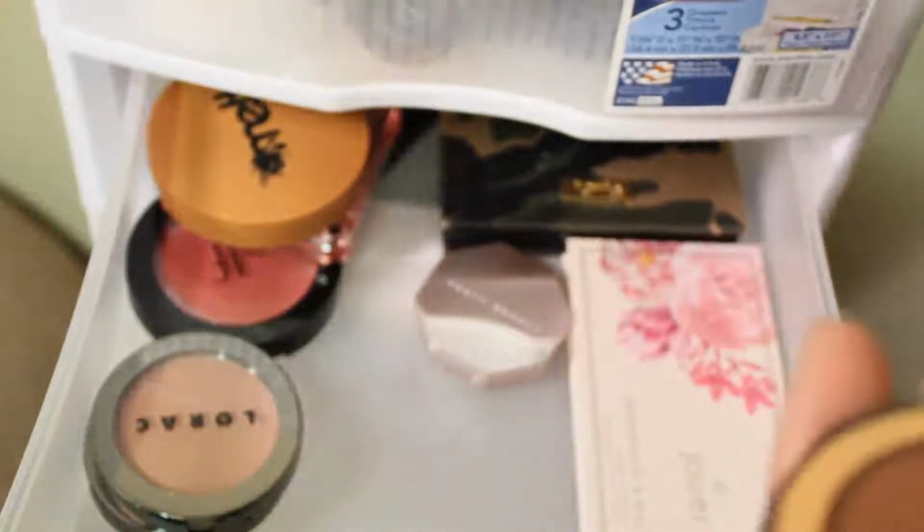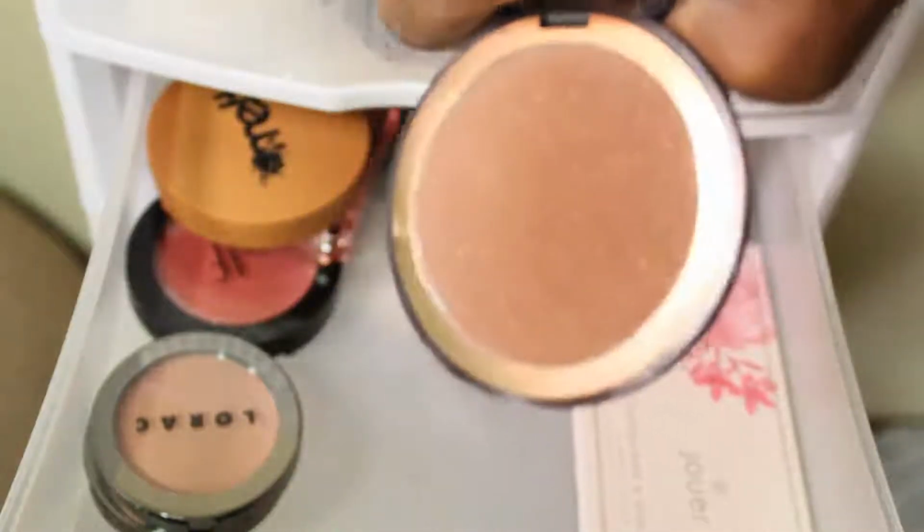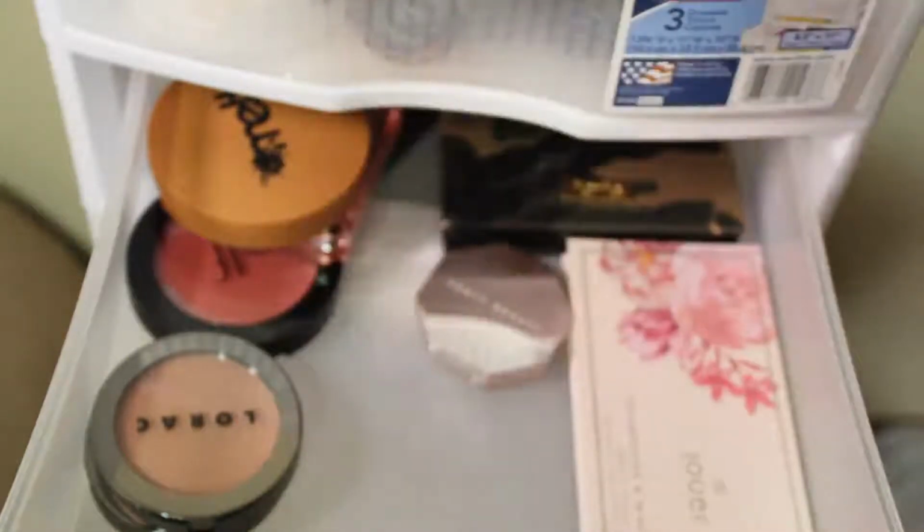This is the Mented Cosmetics bronzer. It's weird because it has glitter reflex in it, as you can see, and I feel like this is the only shade that has that though. But it's really nice, and I like Mented, so I'm going to go ahead and keep it. It's not my favorite bronzer, though, just because of all the shimmery glitter in it.